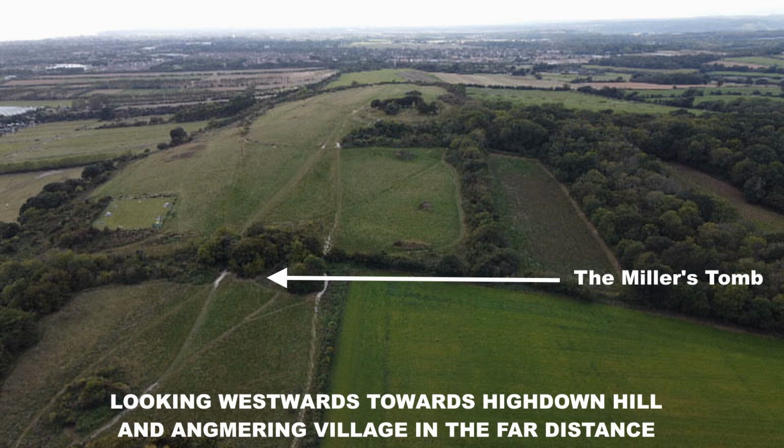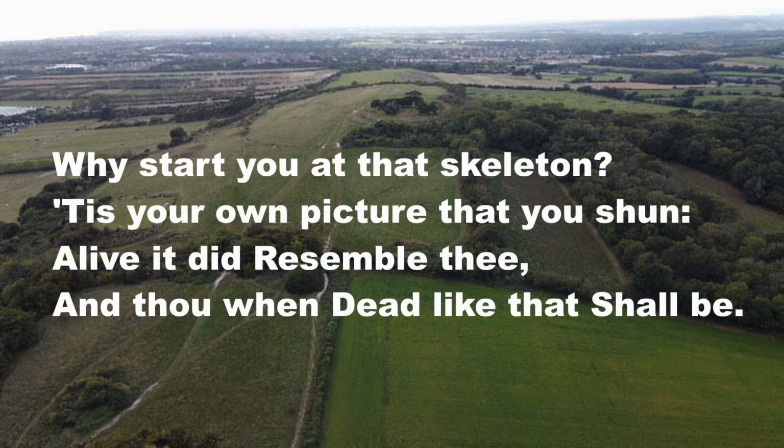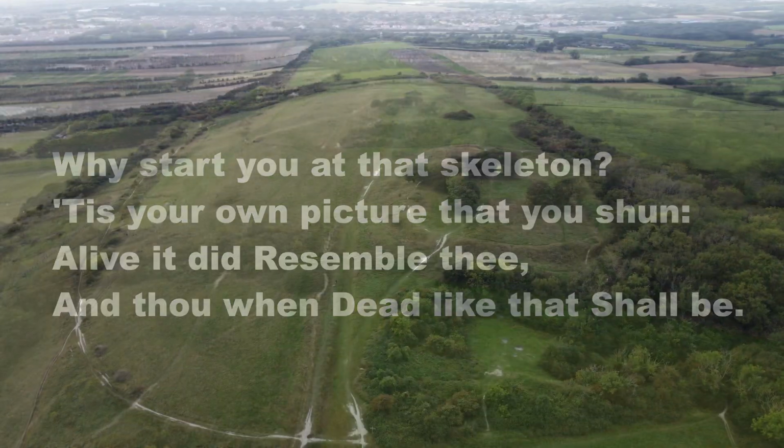When he finally did die, and he died at the respectable age of 84, he was finally buried in the tomb, where his body remains to this day. The inscription on the tomb reads as follows: "Why start you at that skeleton? 'Tis your own picture that you shun. Alive it did resemble thee, and thou when dead like that shall be."